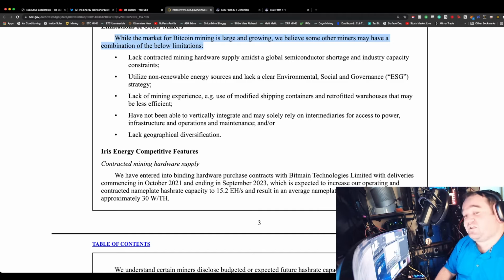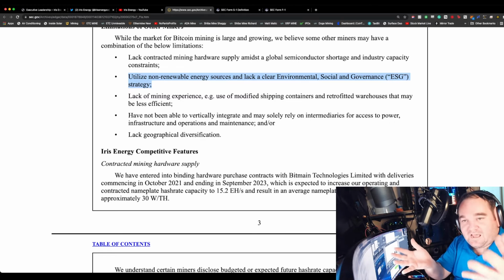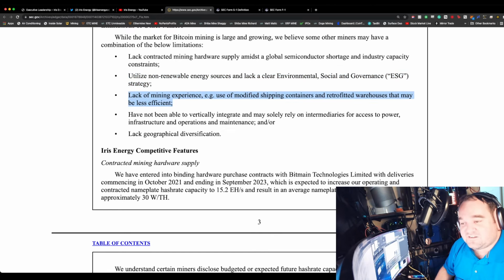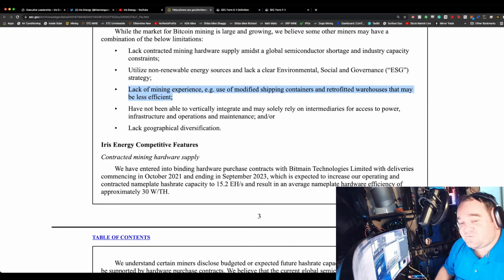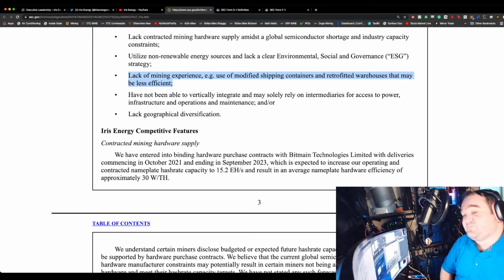Lack of hardware supply. They have those contracts with the Bitcoin mining company, Antminer. They're not utilizing green energy. They're saying other people, not this company itself, Iris Energy. Lack of experience in use of modified shipping containers; retrofitted warehouses may be less efficient. They have not been able to vertically integrate and solely rely on intermediaries for access to power. So Iris owns the whole stack.